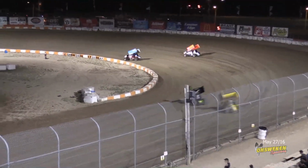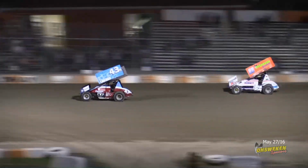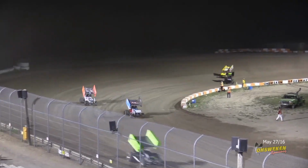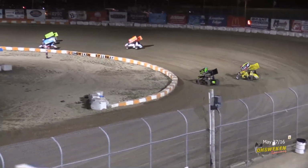Jesse McDonald, though, right there in that second spot. What a celebration that would be if Jesse McDonald can get a win here tonight as he follows the gunslinger. Now Brad Herron, who's looked very strong here in 2016, challenging for third. McDonald is a rookie this year, has been in the Bombers and the Thunder stocks here at Ohsweken.